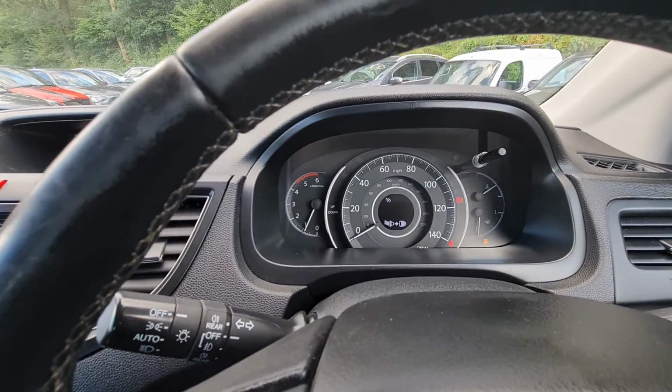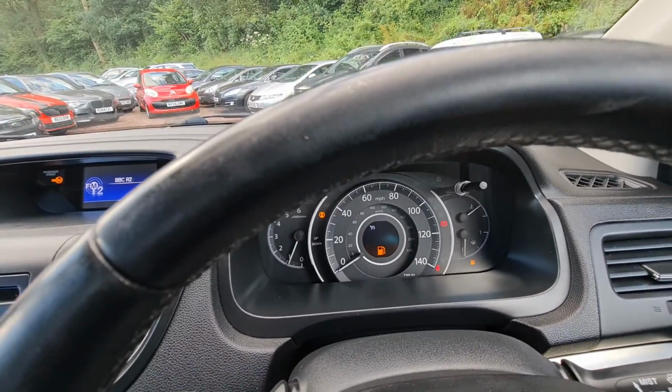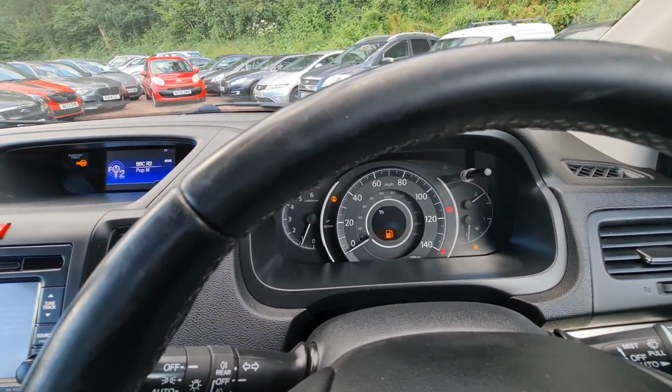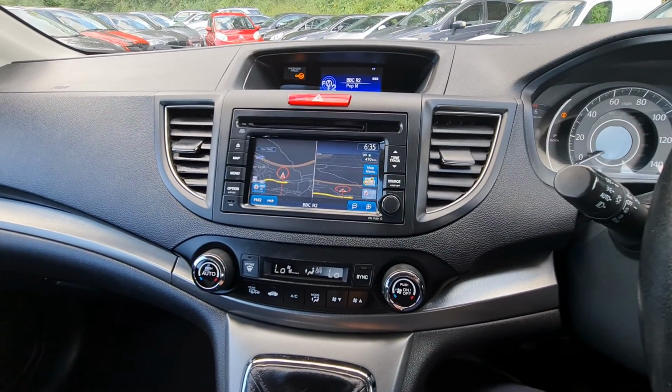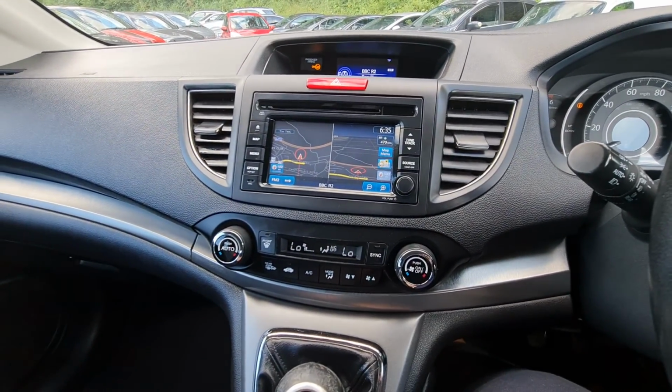And it's just telling me to put my safety belt on. You will have a fuel light come on, but that's the only warning light on the car. I've got to press OK here just to agree to all the terms and conditions, and there's my navigation screen. It's a really nice setup.